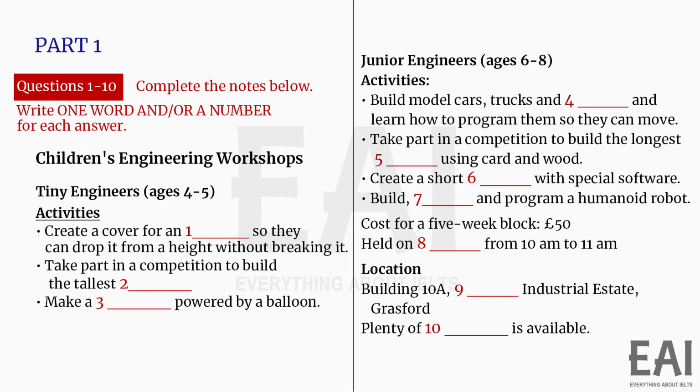So they work out how to build model vehicles, things like cars and trucks, but also how to construct animals using the same sorts of material and technique. And then they learn how they can program them and make them move. So they learn a bit of coding. They do. They pick it up really quickly. We're there to help if they need it, but they learn from one another too. Right. And do they have competitions too?